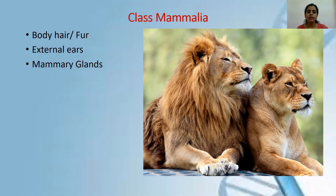Fine. Apart from this, class Mammalia members, they are all viviparous. The meaning of word viviparous is they do not lay eggs directly. Okay, they actually give birth to the young ones directly. They do not lay eggs, they give birth to the young ones directly. So that means the entire development of the baby takes place inside the mother's body, and once the development completes, the baby is given birth directly. Okay, so they are all viviparous.